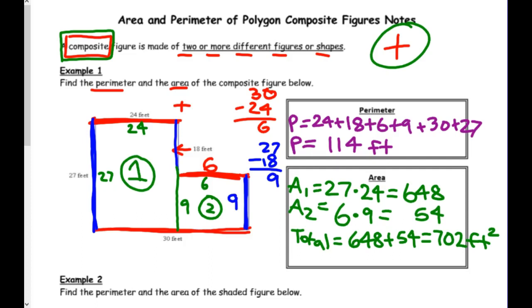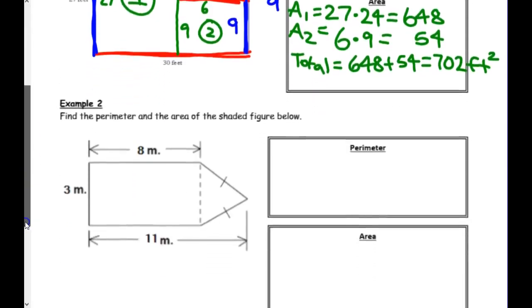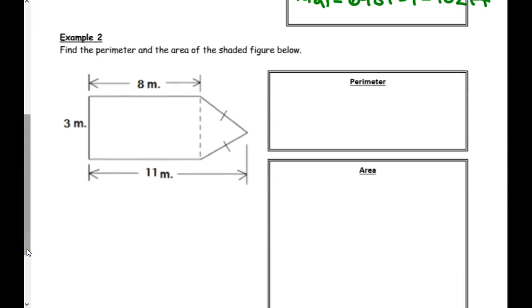All right, let's go to example 2. All right, example 2. So we have the same task, to find the perimeter, okay, and area of the shaded figure below, okay?